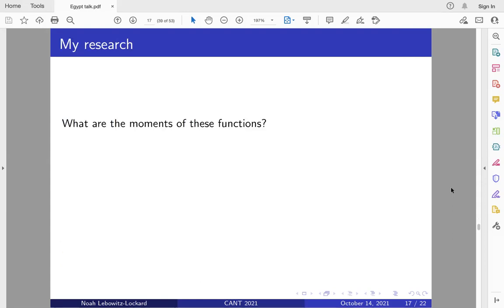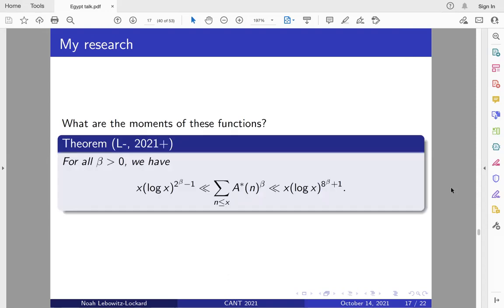And so recently, for the past month or so, I've been looking at the moments of these functions. So in other words, what can we say about A star of n to the beta if we fix some positive number beta? And this is to get a sense of how often large values of A star of n occur. I guess this gives you a better sense statistically of how often A star of n can be large. And this is the result that I have right now. And I might be able to improve it in the future.